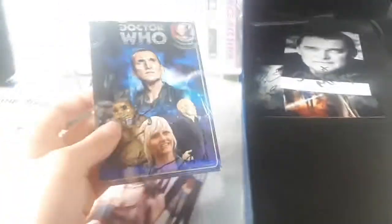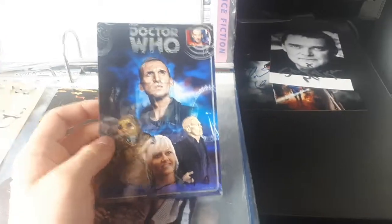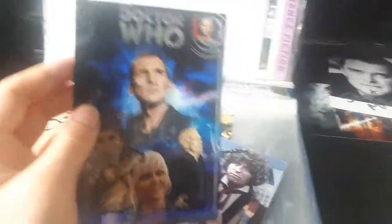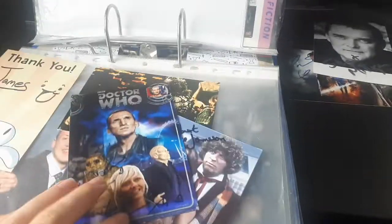And this next one is Camille Coduri, who I have seen in real life. I didn't meet her, but I did see her. Again, I'm not sure if this is real because it's a bit of a weird thing to get signed. As you can see, there's a watermark on it and everything. I should probably have got a different autograph when I met her, but I was a bit skint.